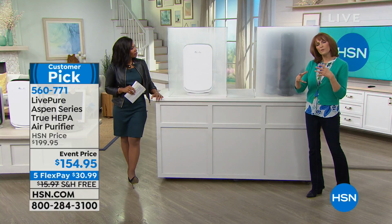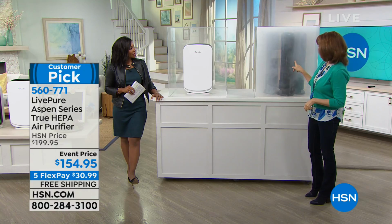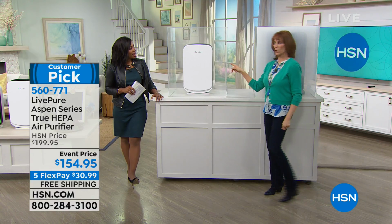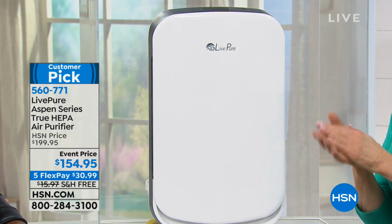So if whatever you have is not working, or if you've really been thinking, man, I really should get an air purifier, I want you to know it really is an act of love for your family, and you do scrub the air. This is still struggling. Yes. Look, it's totally clean in the LivePure. That was dust and smoke taken out just like that.